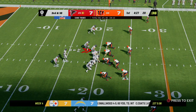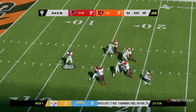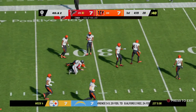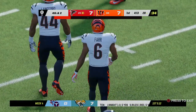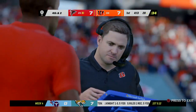Now they face a third and 10 after back-to-back incompletions. Back to throw, Rich. He finds his man, complete. That's Stanley. And he'll be stopped short of the first down as they rally to tackle him at about the 28. That'll give him 8 that time, and that's going to make it fourth down.